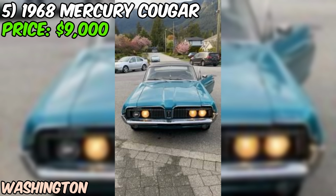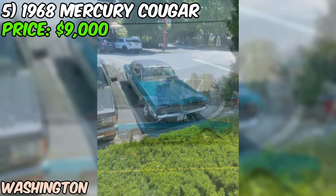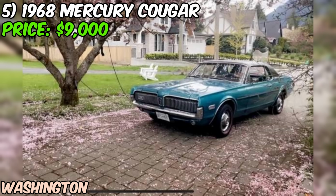Number 5. We're checking out a real piece of American muscle, a 1968 Mercury Cougar that's up for grabs at $9,000. This blue beauty has quite a story behind it, and I've got to say, it's a pretty interesting one. So this Cougar was bought by the seller back in grade 11, and they've been working on it for 3 years. That's some serious dedication, folks.